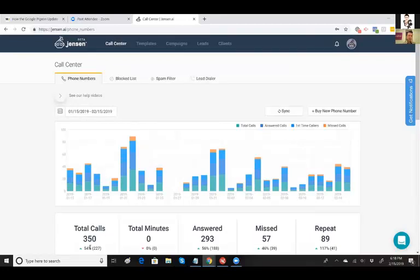350 calls, and you can see that the call volume here shows it's up 54%. I don't know this call tracker that well, but I think that means it's up from the previous 30 days that much. So what you're looking at here is actually an HVAC campaign that we did, okay?